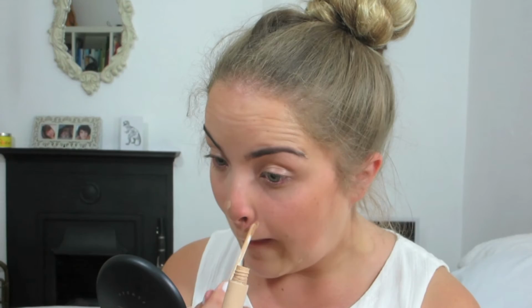From there I'll add concealer. I use the Lasting Perfection concealer from Collection 2000, in warm medium, which was just called medium a few months back, which is number 3. And I apply that directly with the stick, which probably isn't the best thing to do, but that's how I do it, onto my blemishes or redness areas.